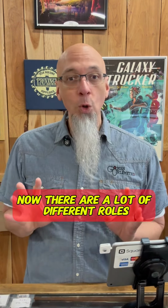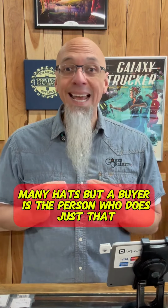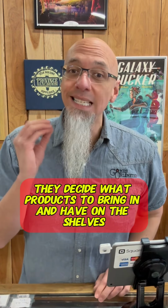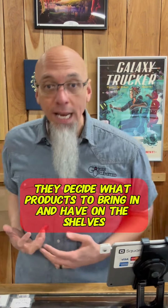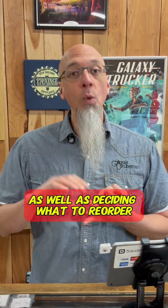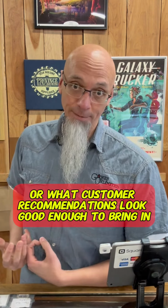Now, there are a lot of different roles, and depending on the size of your staff, one person may have to wear many, many hats. But a buyer is the person who does just that. They buy stuff. They decide what products to bring in and have on the shelves. Now, this is inclusive both of deciding what new things to bring in, as well as deciding what to reorder or what customer recommendations look good enough to bring in.